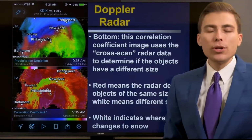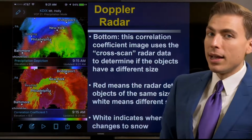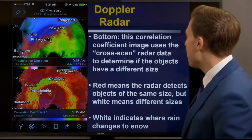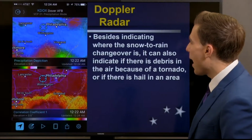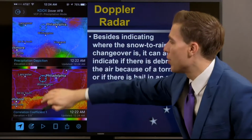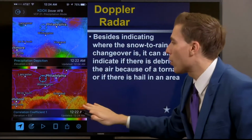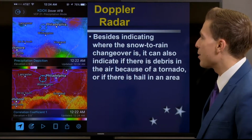And that's helpful too if there's debris from a tornado. That's going to be much different than, say, raindrops, right? So pretty much these slides just explain what we're seeing. And here's another example. Snow, there's some rain, there's your rain-snow line. And look, on the actual correlation coefficient, this is where the objects are different sizes. I think that's pretty cool.